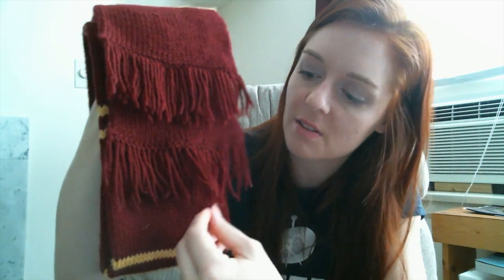And this is out of Cascade 220, sorry, Cascade 220. And I think this is Maroon and Goldenrod. They don't always have names, and sometimes the names change by place, but it's either burgundy or maroon and goldenrod. And I knit it in the round, and I think it's 60 stitches all the way around. And I just put tassels on the end. I'm gonna trim them so that they're all kind of the same length. I'm noticing there's some long bits in here. But I wanted to wash and block it first.